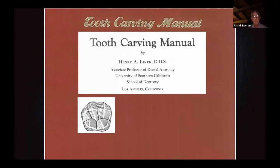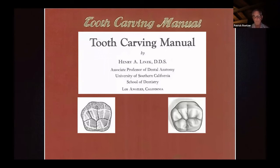It was what I trained with. I'm not particularly artistic, so I need a systematic technique for creating something like a molar. So if I can carve in planes, and that's what Henry Linick's manual taught me to do, then I can get that tooth to the right from the one on the left.